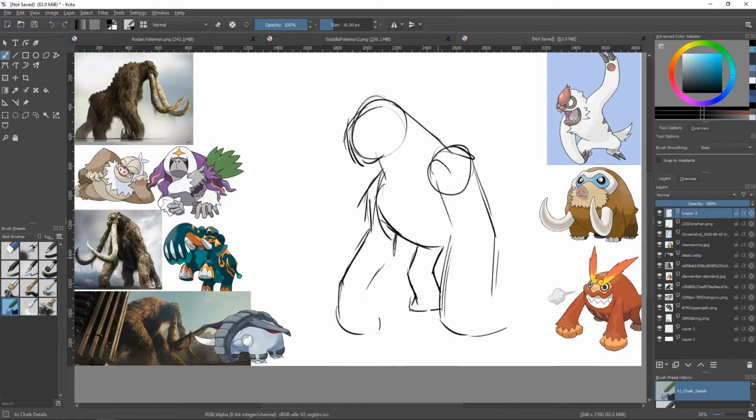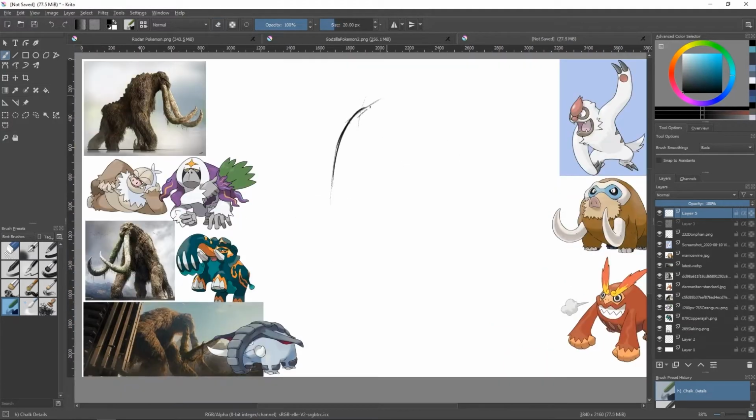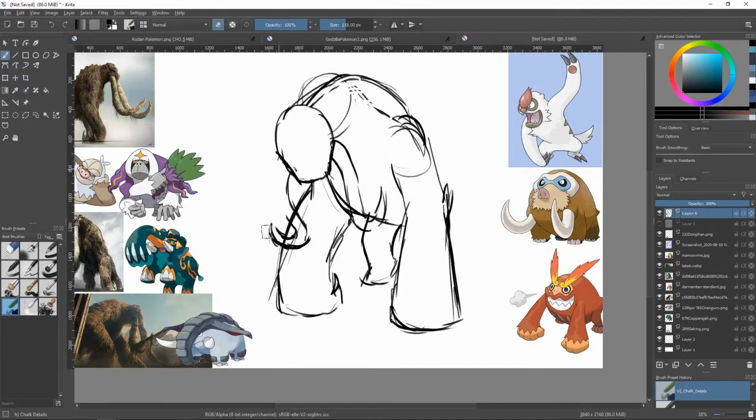Okay, so this was a last minute addition. We hadn't planned on doing this one, but Connor surprised us and drew it up in his free time. This is Behemoth, of course.